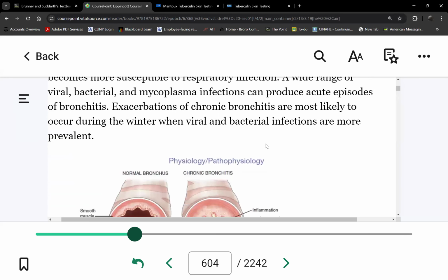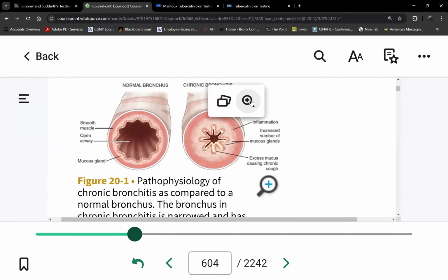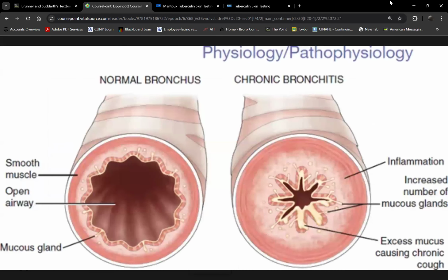So what happens is, I'll go to the illustration right here. Let's talk about the structure of our airways. Chronic bronchitis is the inflammation of the upper airways. So the large airways are inflamed chronically. On the left is a normal bronchus. On the right is a bronchus with chronic bronchitis.